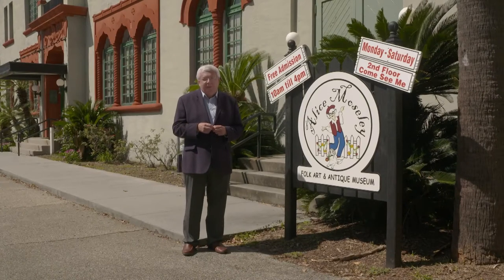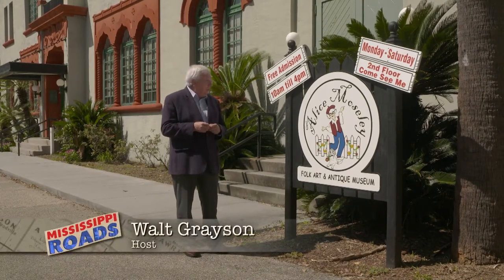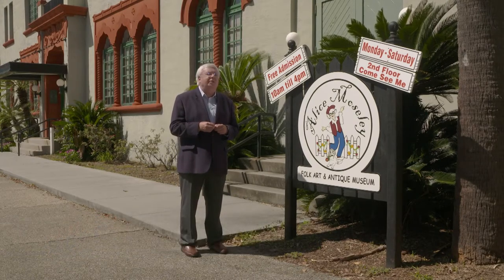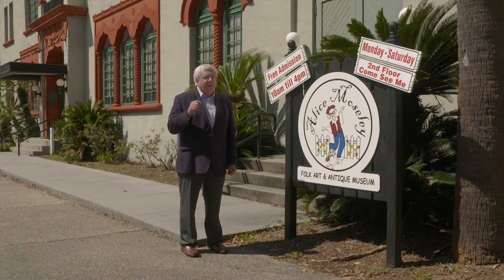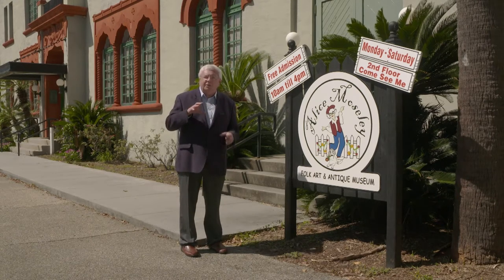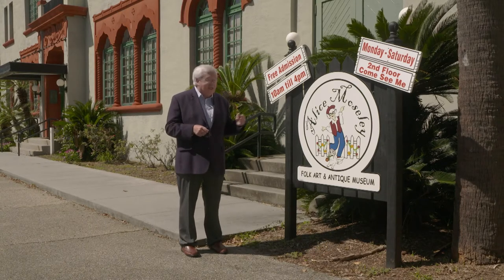Hi, welcome to Mississippi Roads. I'm your host, Walt Grayson. This week, we're coming to you from the Alice Mosley Folk Art and Antique Museum. It's housed in the Old Train Depot in downtown Bay St. Louis. And the reason we're here is this entire show is about people who have transformed their passion into art, which is exactly what Miss Alice did.